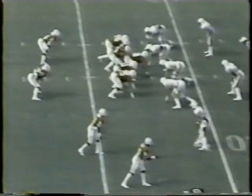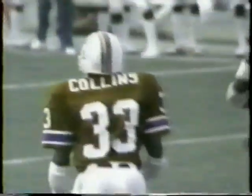Miami with Kozlowski and Langford, 6 men in the secondary. They stay on the ground. Here's Tony Collins. He cuts back. Collins inside the 30. It was 3rd and 13. He picks up the 1st down. He had 15 yards on the carry. Glenn Blackwood making the tackle.